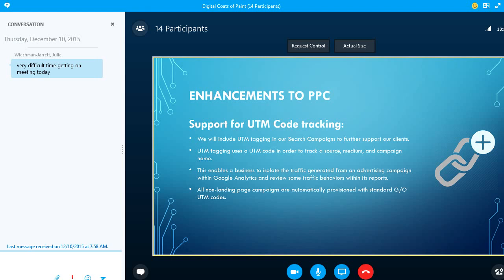But this is enabling businesses to really isolate the traffic generated from the PPC campaigns within the Google Analytics that we're offering, and review some really useful traffic behaviors within the reports we're offering. And then also all non-landing page campaigns are automatically provisioned with a standard Geo UTM code. So I know we've got some campaigns running out there that don't have that traditional landing page. So this is going to help them be able to track traffic from their PPC campaign.